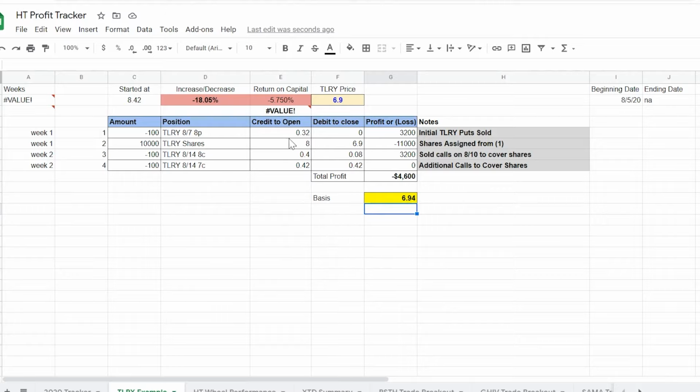So this is a good example about how this reduces our basis. And we know that this is going to be entirely evaporated because we held these to the end of the week. And by the end of the week, Tilray made it just back up above 7, I think roughly about $7.20. But we can't call this 7.2 anymore because we know our shares got called away at $7. So all in all, what we had was a $10,000 loss on the stock.